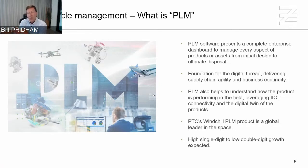So what it really is, though, for me, is the foundation of this digital thread. And the digital thread's all about, let's trace this product all the way through. So what is the bill of materials that we're using here? What's our inventory management around this? What's its end life cycle? How can it be reused, recycled at the end? So it's all about that digital thread to see right from start to finish of how this product operates in the field and how we can manage it in the field as well.